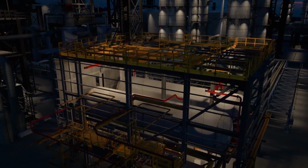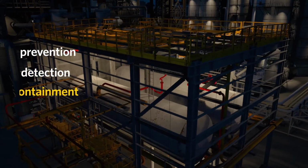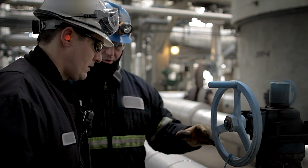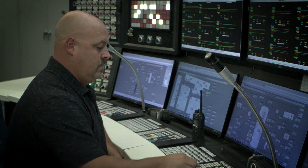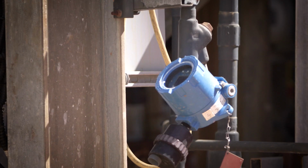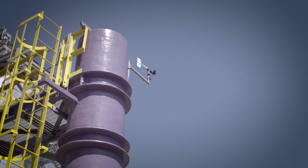There are three protective strategies for HF safety: prevention, detection, and containment. We prevent incidents from occurring by rigorously training our process engineers and operators before they ever even step foot onto an alkylation unit. And then, after they qualify for the position, we provide them with ongoing training to ensure that they have the latest knowledge and skills. Trained and highly qualified operators monitor HF units 24 hours a day. They use safety technologies and practices developed by industry to operate their units reliably and prevent incidents.